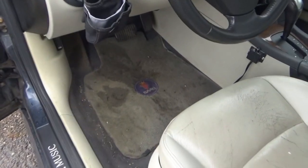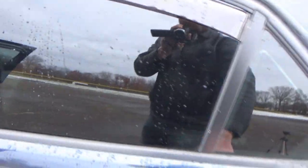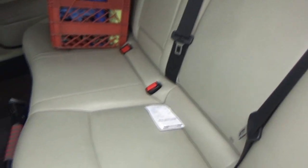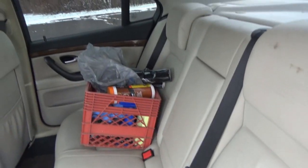It's got the original floor mats, obviously. All carpets need a good cleaning. I'm sorry, my nose is so stuffy because it's freezing out here. In the back, again, more leather. The back seats look like they have never really even been used.